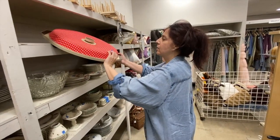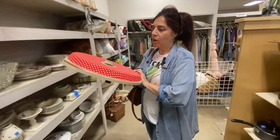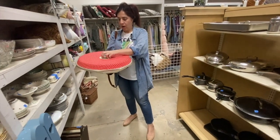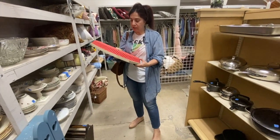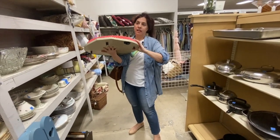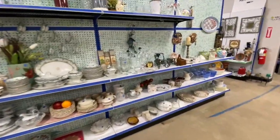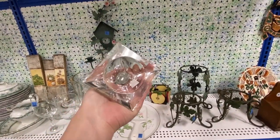What is this? It's a Salton. Oh, it's for yogurt? Oh no, it's for pizza. Oh, it's so 70s. It says it's a hot party server. Oh, so it's supposed to plug in somewhere. See the plug? That is incredible. This is cool. So heavy.